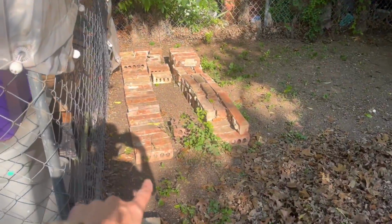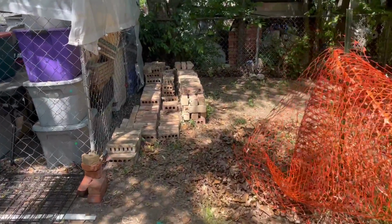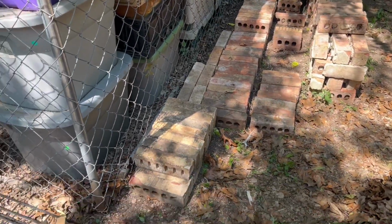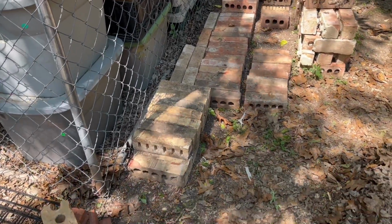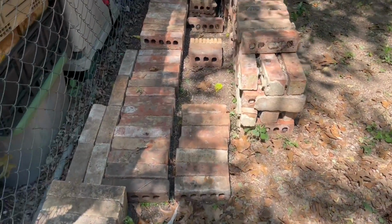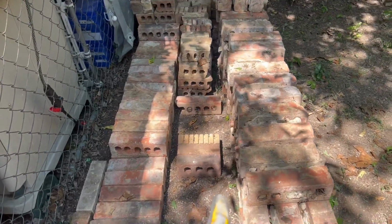And so these will go to the compost. Here's where I started sorting bricks. And so here's my progress on my bricks. I've got these cream color ones, and they have a different shape hole. And I have reds and some other whites back here, some shorties.